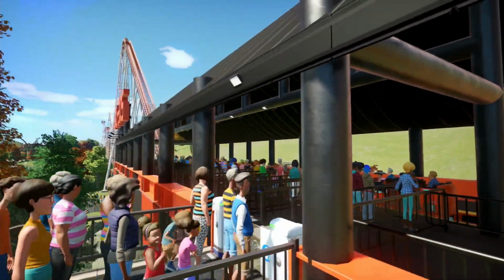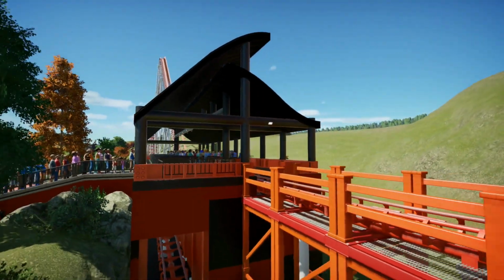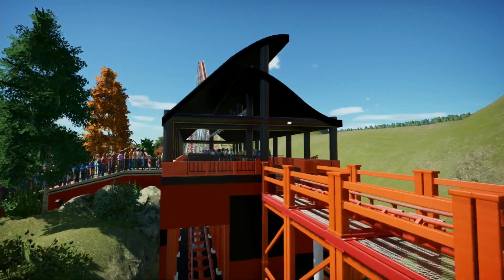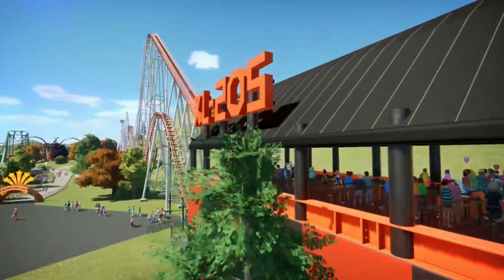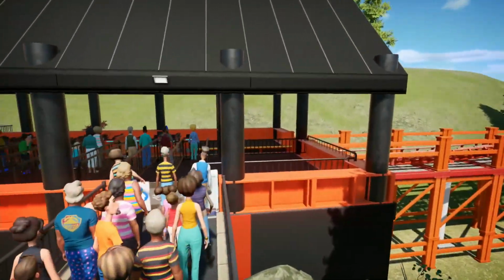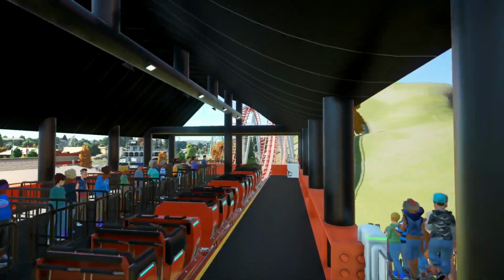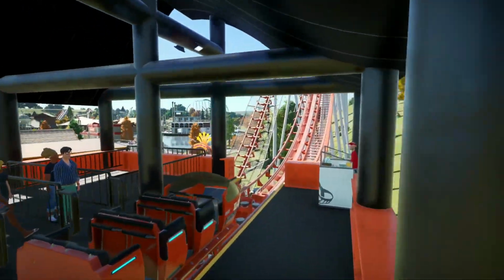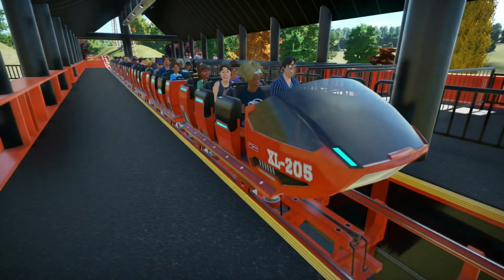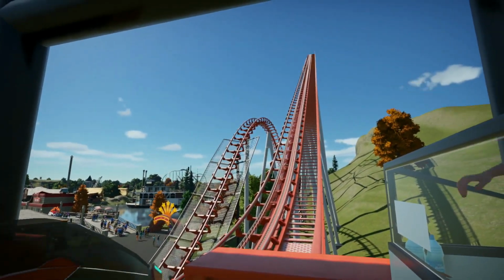I mean, look at that for a station building. That is absolutely brilliant. I love that design. Love the design, love the sign. The sign looks spot on. Really, I mean, it looks like a big sort of American coaster, because we certainly wouldn't get anything like this in the UK, I can tell you that. I mean, look at that lift hill.